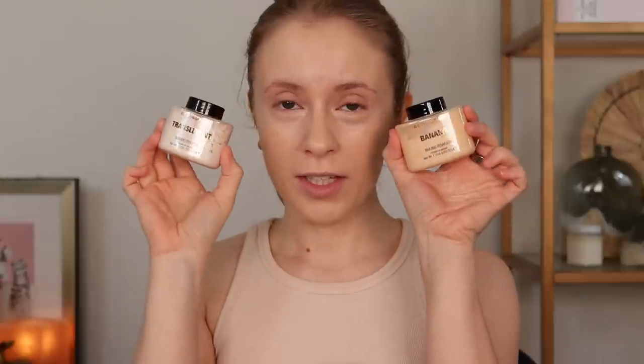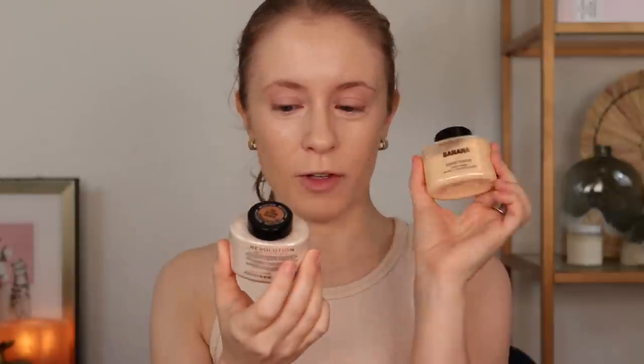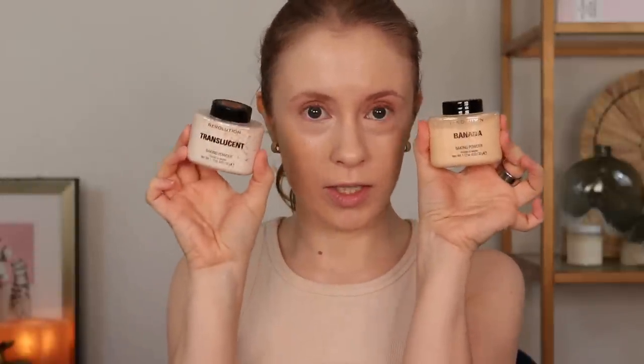So there's that corrector. I have a few more things to test from Makeup Revolution today that actually came in PR that I'm really excited about, including these two baking powders. So we have their banana baking powder and the translucent baking powder. Yesterday I tried the translucent one on my under eyes and I was actually really, really impressed.